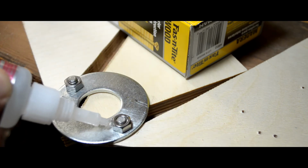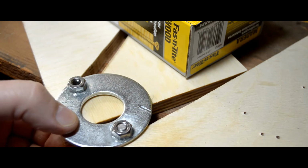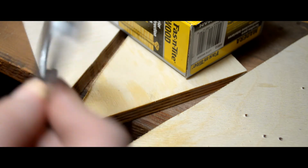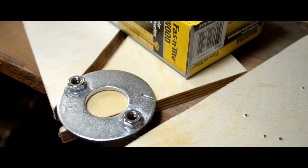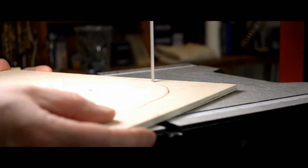In the absence of a welder or any welding skills, I used CA glue to secure 2 nuts for threading the suspension bolts. Next up, cutting out a canopy and a decorative cap for the bottom of the reflector.